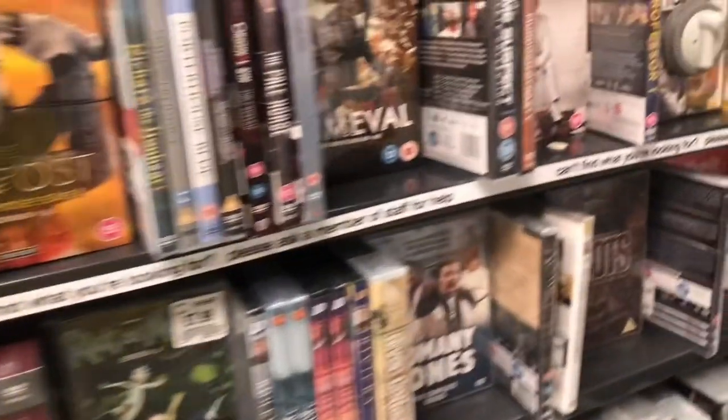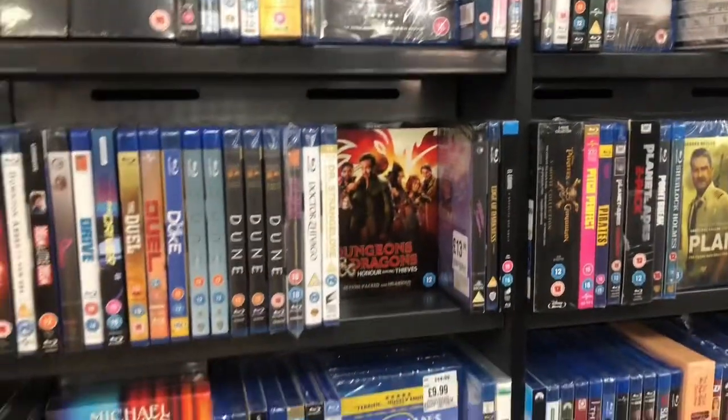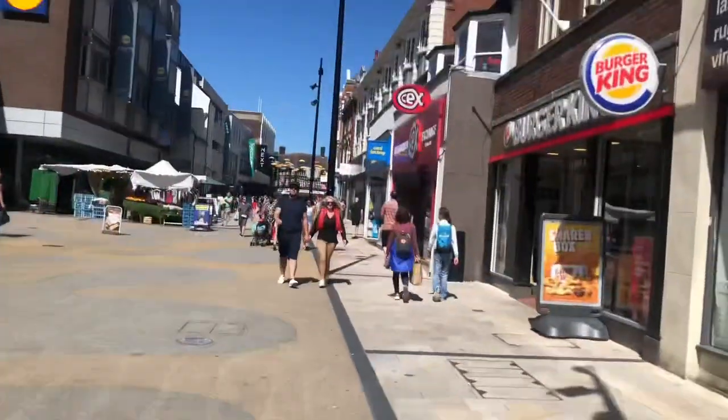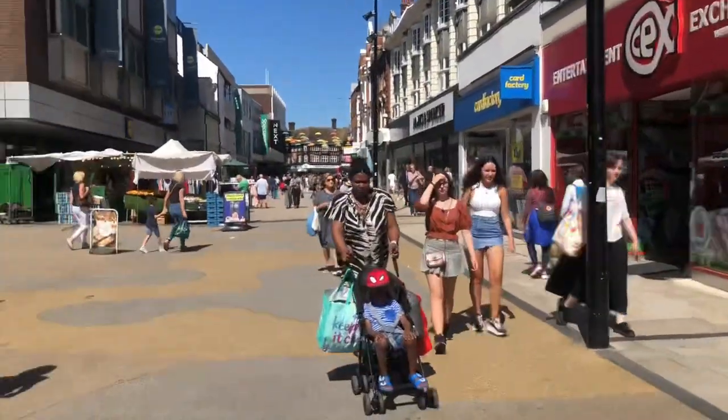And here we go, just walking down, walking round. Down here they have their TV stuff on the left. There's Primeval there. I don't have any of them. £28. ITV's Primeval. And on the other side, this is their Blu-ray section, and I'm just having a quick, unenthused scan, and that's it. And here's CEX, but I'm not gonna go in there today. Give that a skip.